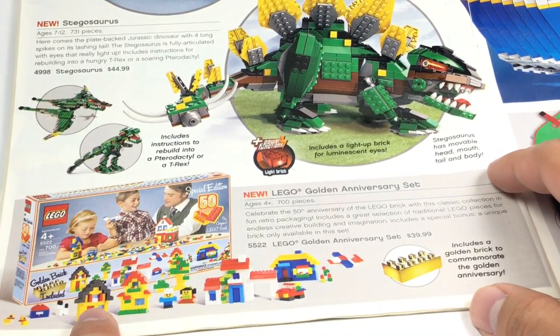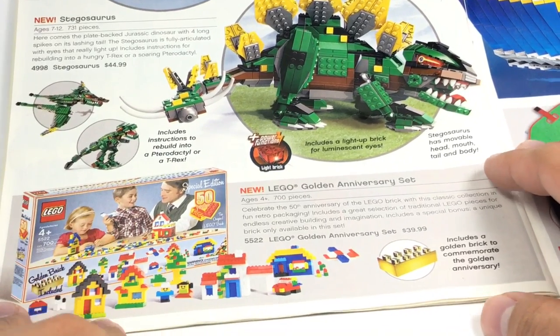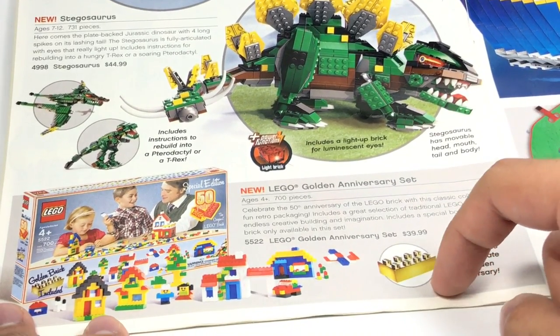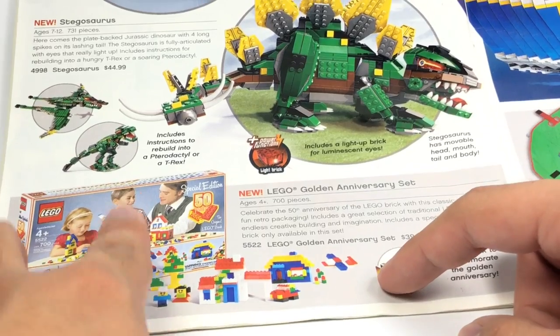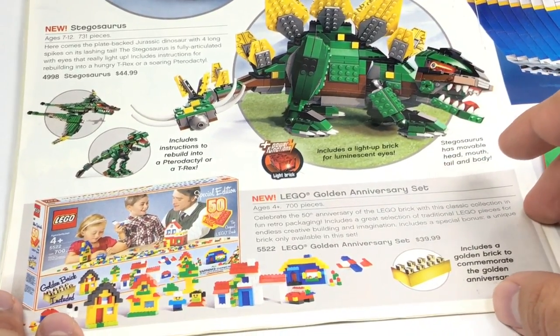Anyways, this one right here, Lego Golden Anniversary Set, that's because 2008 was the 50th anniversary of the Lego brick patent. They even had a golden brick. This is kind of a cool box, though. If this was released nowadays, I would probably get it, because it's a collector's set, you know? Such a cool-looking box.